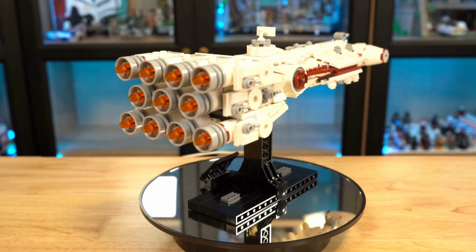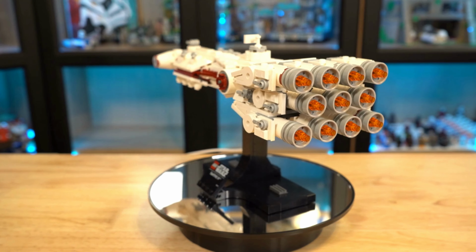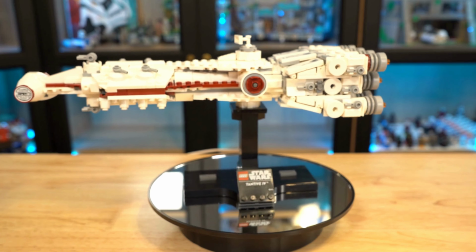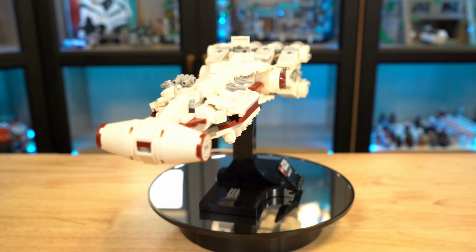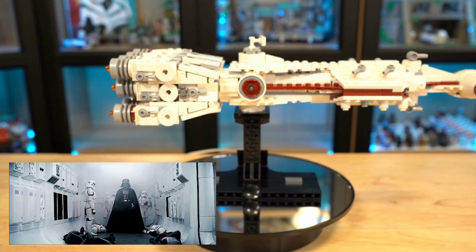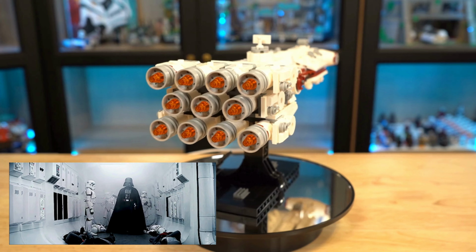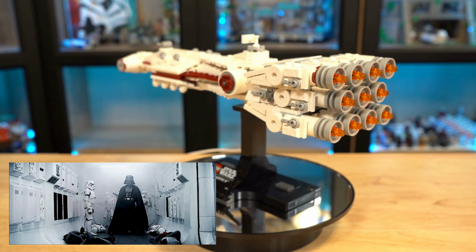Next ship we have is the Tantive 4, and it's such a popular ship. It's definitely a fan favorite, not just in the LEGO community, but also the Star Wars community. It's been shown in so many movies and series that I can't even name them all, but the very first appearance was in the very first Star Wars movie, A New Hope, and it was actually featured in the very beginning of the movie. So it's one of the first ships that Star Wars fans have ever seen, and I think it's safe to say we all fell in love with it.